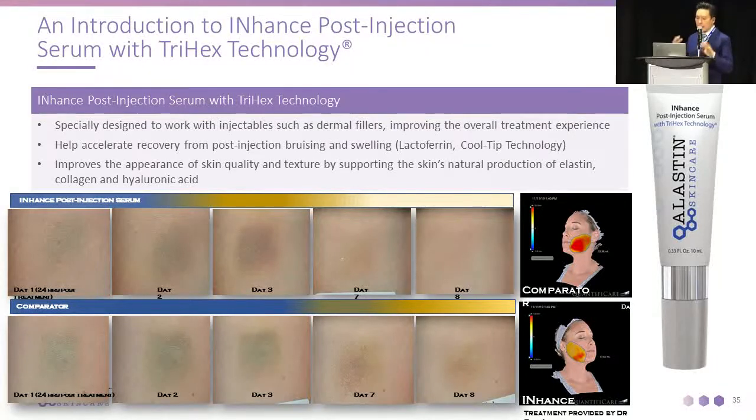You'll find that bruising and swelling cuts down, and you can see from the top here, that first patient, within about a few days, their bruising is almost gone, where the patient that didn't use it, their bruising was still there after 6, 7 days, something like that. So it helps to cut that down and just improves your outcomes. And anything you can do to help your patients, they're going to love you.